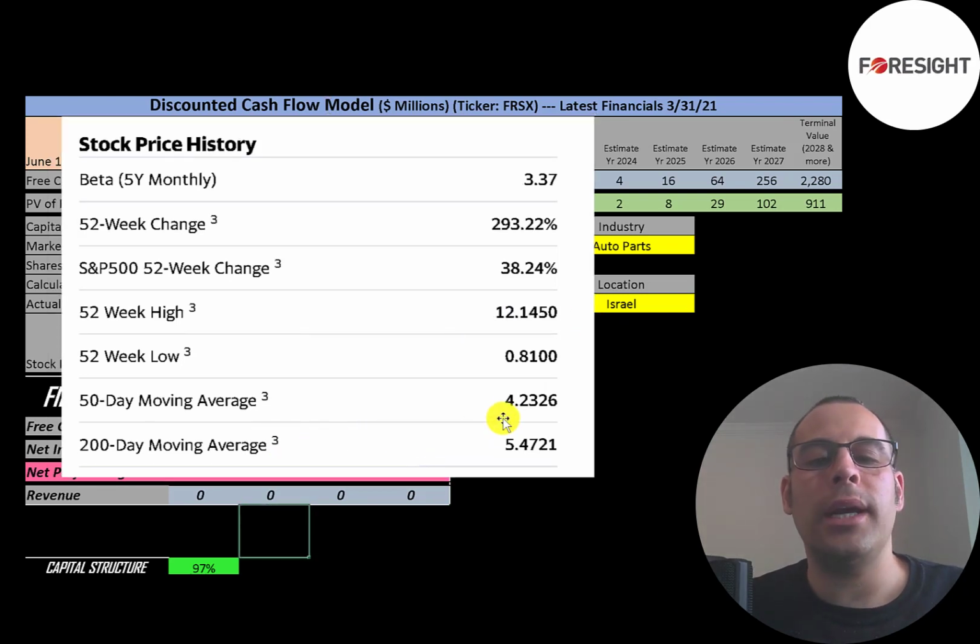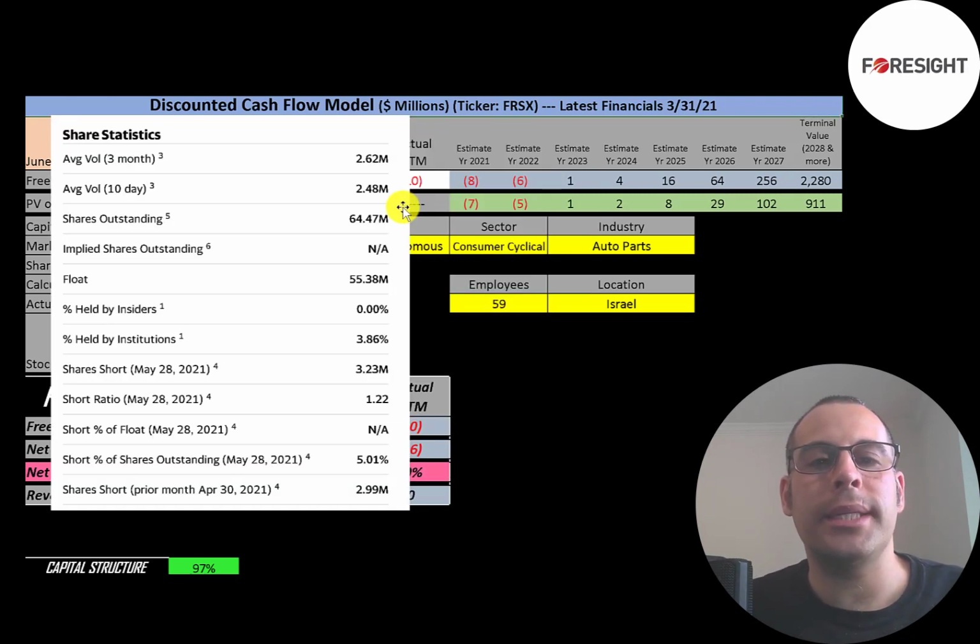The stock is trading above its 50-day moving average, but below its 200-day moving average. When the 200-day moving average crosses above the 50-day moving average, that's called the death cross. That's a bearish signal. And this is a fairly liquid stock. About 2.5 million shares are traded each day.